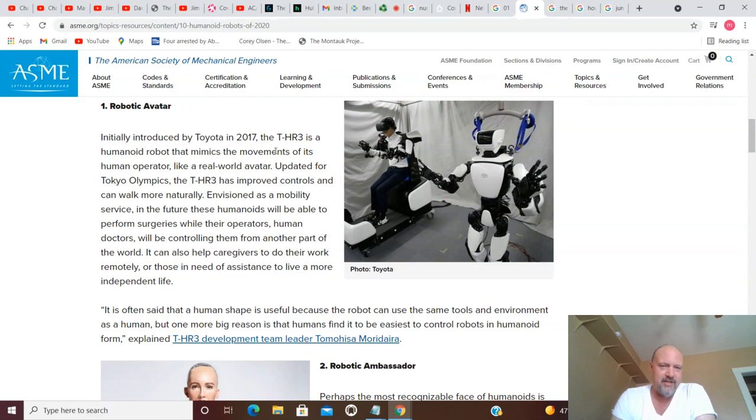Initially introduced by Toyota in 2017, the THR3 is a humanoid robot that mimics the movements of its human operator like a real-world avatar. Updated for Tokyo Olympics, the THR3 has improved controls and can walk more naturally. Envisioned as a mobility service in the future, these humanoids will be able to perform surgeries while their operators, human doctors, will be controlling them from another part of the world. It can also help caregivers to do their work remotely for those in need of assistance to live a more independent life.